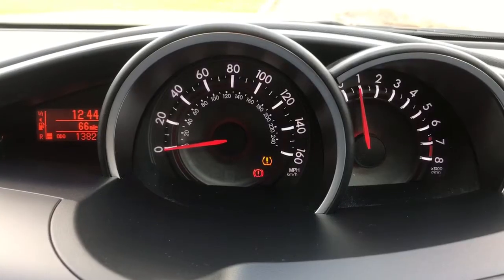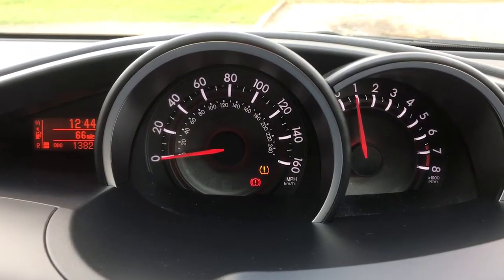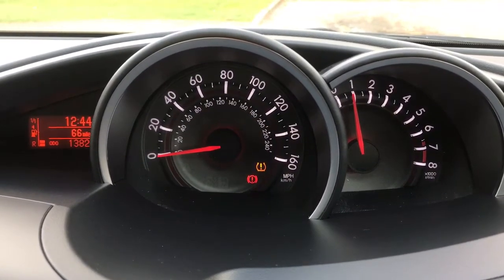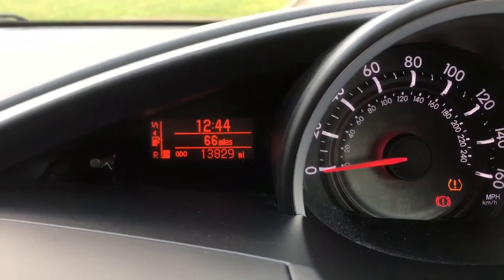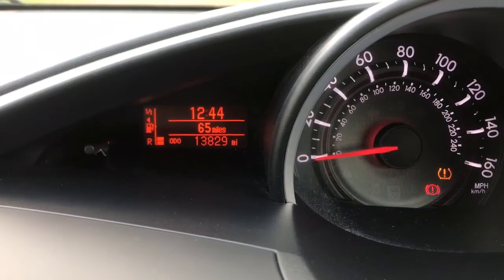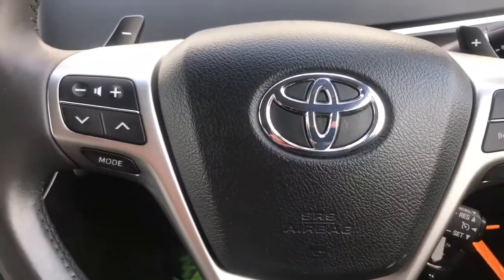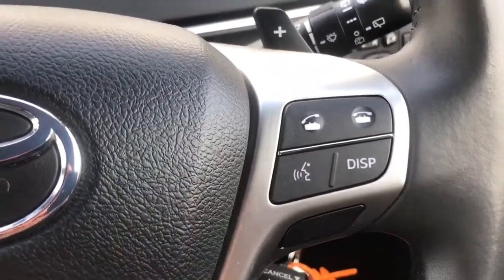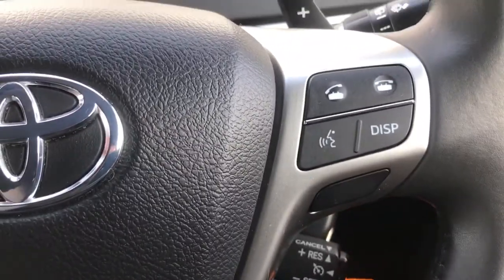Okay, so now we're inside the car, we're going to start off with the dials, which sit up in the centre of the dashboard area on this car. You can see the speedometer in the middle and the rev counter to the right, and then if I move the camera slightly over to the left, we have the trip computer, which includes the total miles on this car of 13,829. If we back out to the steering wheel, on the left hand side we've got stereo controls, and on the right hand side we've got the ability to answer and end phone calls, as well as having voice activation for the phone as well.